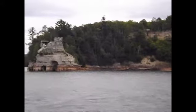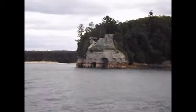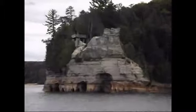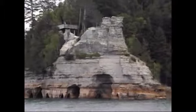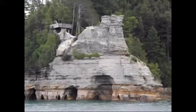This formation is 95 feet high. The Park Service has constructed a few observation platforms up on top of the cliff. There's also a parking area there. It's the only formation you can drive to. Get out here by taking H-58 east out of Munising.